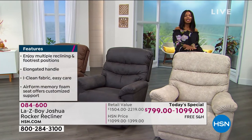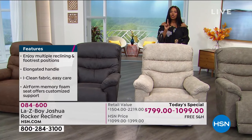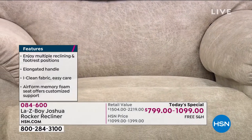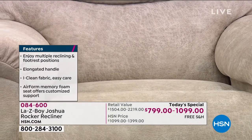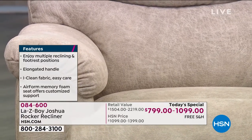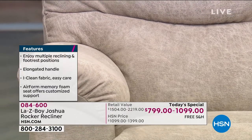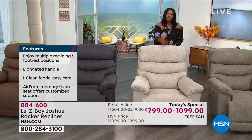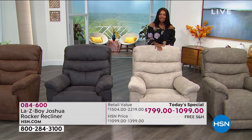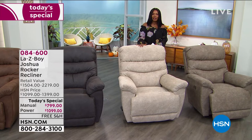Here it is in stucco, and this is the lightest of the four options that we have, but we're going to show you that demonstration again. You don't have to be afraid if you spill something that you're drinking or eating here because of the fabrication that's gone into this and the way that it's been treated literally through and through. So if you've always wanted a lighter piece, or in your home the lightest color is going to be right for you, then go for the stucco.